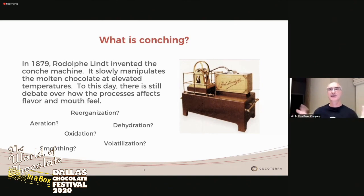If you think about these little pieces of sugar, little pieces of the bean that are broken up, they may have rough edges. And so if you slowly manipulate the chocolate liquid, the mass, you're going to round out those edges. And so when those rounded edges hit your tongue, you're going to get a different experience. It can be a combination of any and all of those.